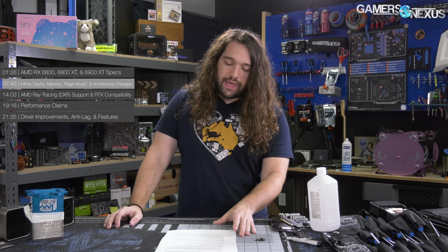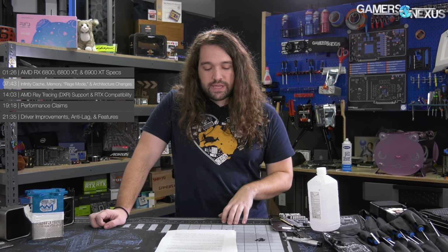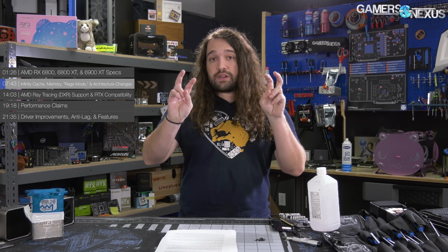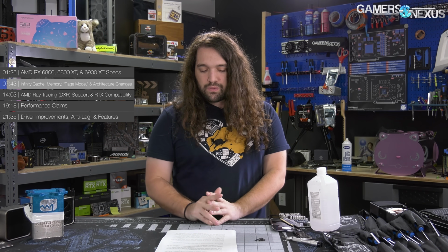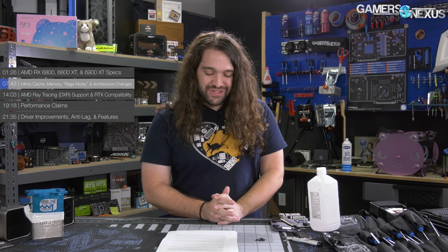Moving on to the next section, this one's talking about Infinity Cache, Rage Mode, and architecture changes to the extent that we have them now, again with a deeper dive later on this channel whenever AMD provides that. So first off, AMD hasn't gone into full details of its Infinity Cache yet. We don't know precisely what that is, so we're not exactly sure what makes it infinite, but surely we'll learn soon.